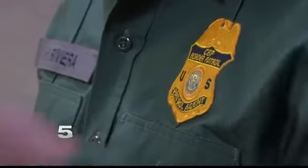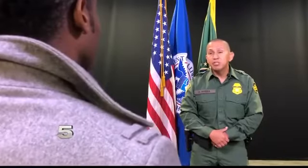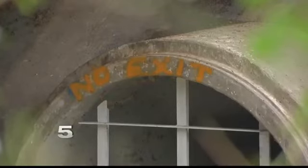Border Patrol agent Herman Rivera says the grates were successful in stopping the flow of illegal activity in the drains initially. Rivera says the cartels are now working around the grates. The smuggling organizations fabricated these bundles in order to bypass or fit through the grate.